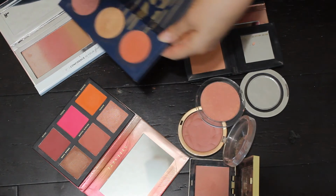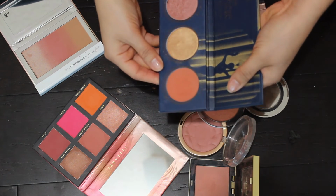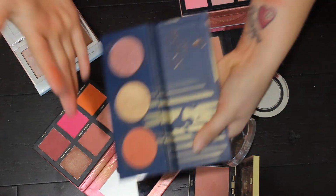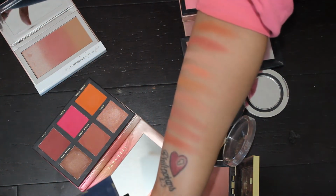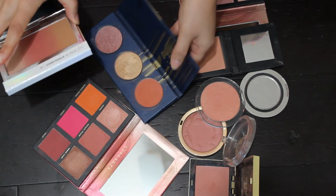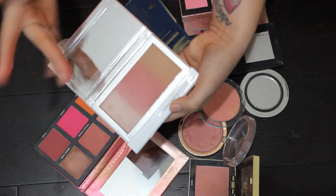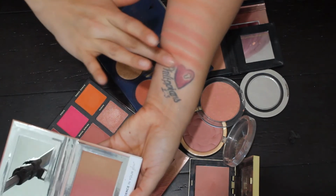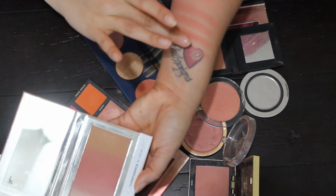Okay, and then similar to it is the one from the Zoeva Premier palette. So on Call, let me wipe my hand a little bit better. So kind of a little bit darker, but still in this color family a bit. Okay, and then the last one I have to swatch that I feel like is similar is from the It Cosmetics Confidence in Your Glow palette. And I'm just gonna swatch this up here. Well, it's not gonna do very well over my tattoo, but you can kind of see it. Swatch it a little bit.